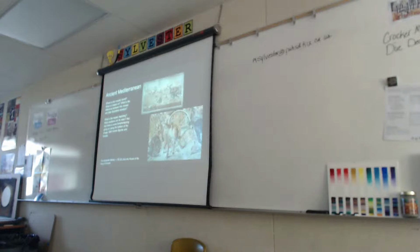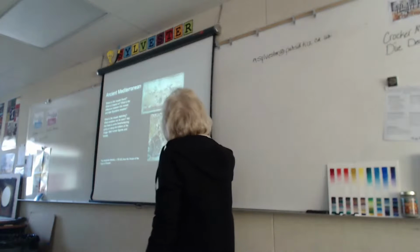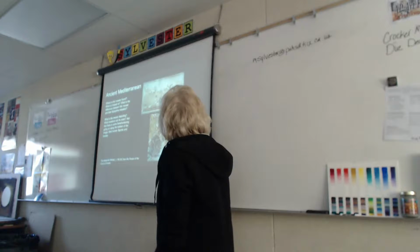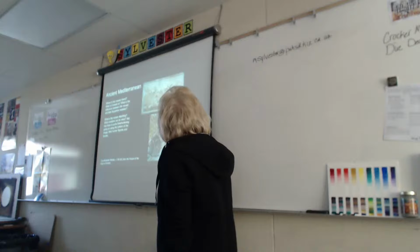Here we've got the ancient Mediterranean again. The Alexander Mosaic. Where is it found? Pompeii, in the House of the Fawn. If you read this slide, you'll be able to guess it.